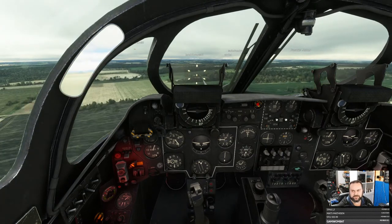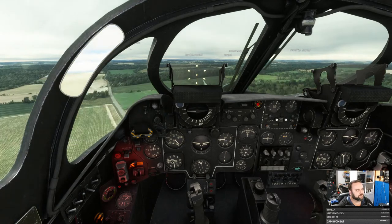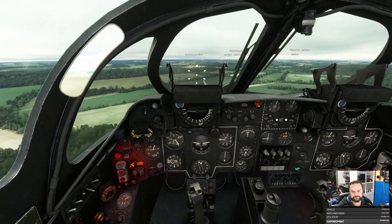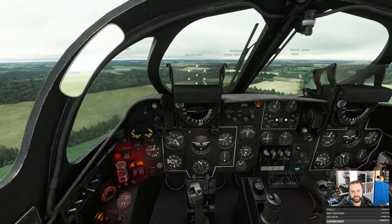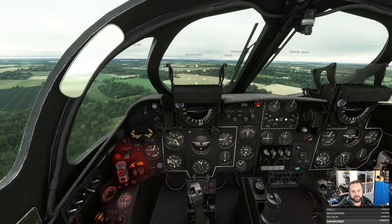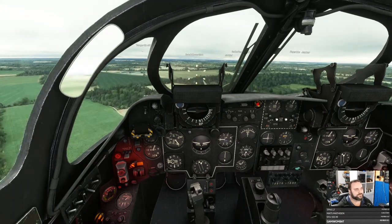I often get stutters around this area of the UK. There's something here. Been trying to convert the FSX adjust flight model over, however, so far no luck. I haven't done the adjust flight one.